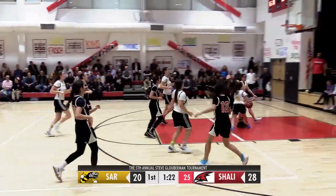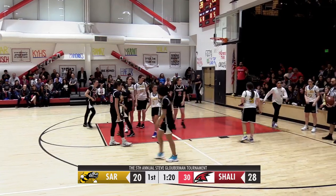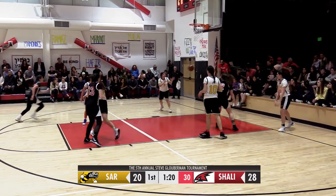And the ball with Jacobson. Jacobson goes down, and it's going to be Sting ball. She was looking for the foul there, but it looks like they had a clean rejection. She fell to the ground to try and recover the ball, but ended up sliding out of bounds.